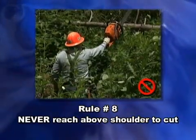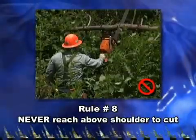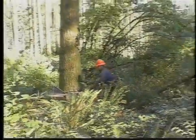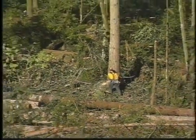See how close that chain is to the operator's face? It's not a good way to shave. We've just given you a series of rules to follow to make working with a chainsaw more enjoyable and safer. They are important, easy to remember, and fairly easy to follow.